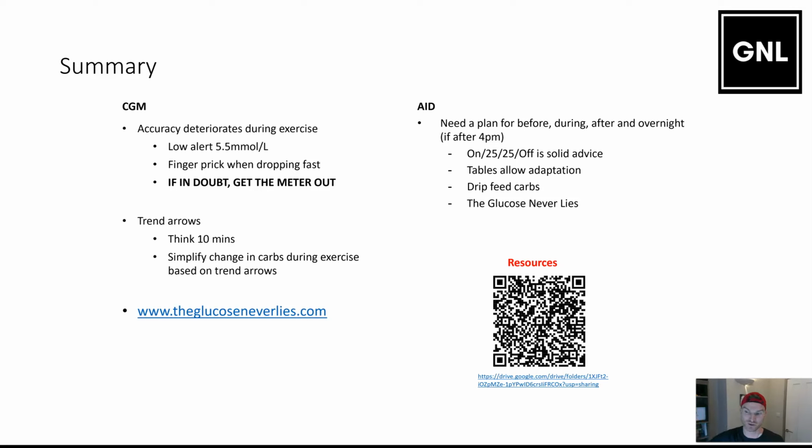If you've got a double arrow up, you'll probably need none. Single arrow down, you probably need half more of what you usually have. If you've got one arrow up, half of what you usually have. You can go have a look at the Automated Insulin Delivery System guide on the Glucose Never Lies.